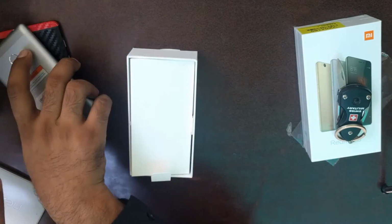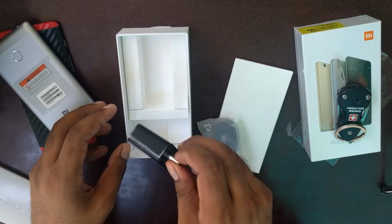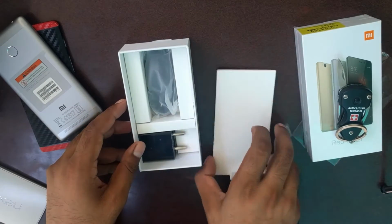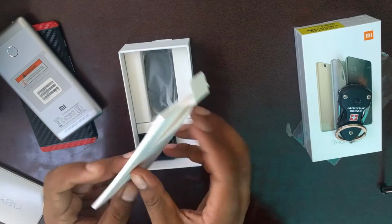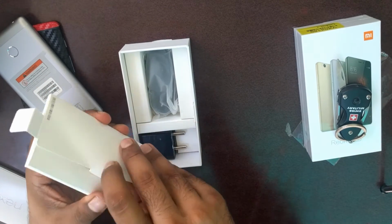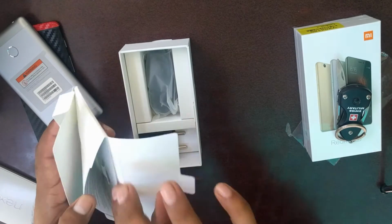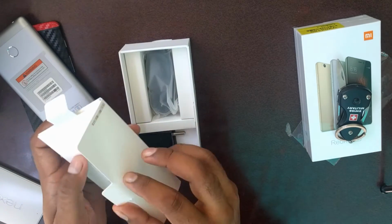So what do we have extra with the phone here? A standard USB cable and charger, no headphone jack, no headphones. So we'll keep this here, and they are putting this paper envelope here. Now this takes dual SIM. This is 4G LTE compatible. This is the SIM tool you will get here if you're wondering where it is.